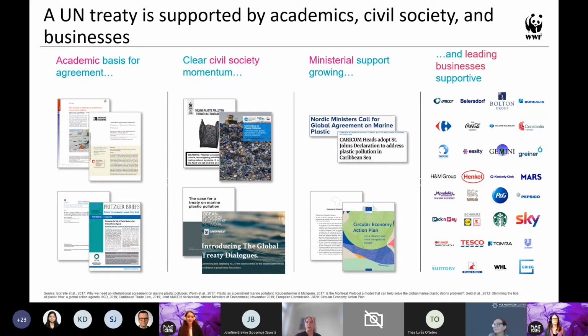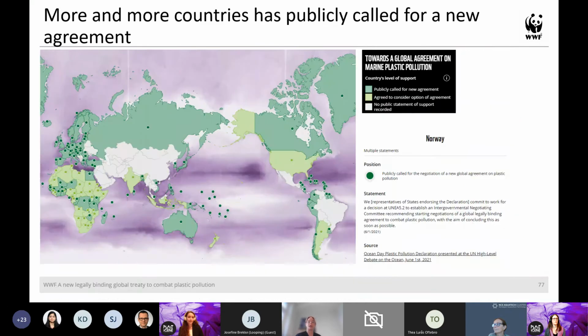And since we're located in Norway, and we are in Norway now, next slide, I just wanted to say that in WWF, we have this plastic navigator, which you can find online, and we are monitoring the process closely. And Norway has luckily been one of the champions for this treaty since 2018, when the world community started to talk about it.